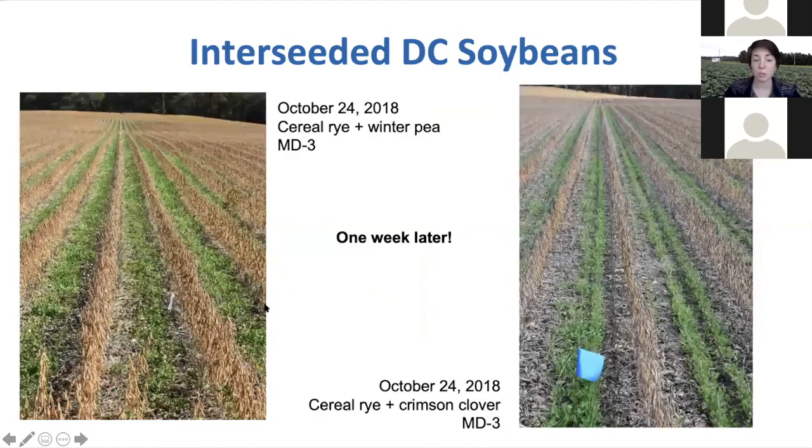And then this is just a week later where there's so much more light, and you can see that the cover crops at this point are really only a couple inches tall. They just needed to kind of establish and then sit there. And so they haven't grown too tall yet.